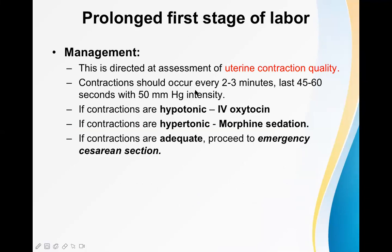Now see this. Contraction should occur every 2 to 3 minutes. It should last 45 to 60 seconds with 50 millimeter of mercury intensity. So this is a bit of theoretical discussion actually. Every 2 to 3 minutes, last 45 to 60 seconds each, and the power of that contraction is 50 millimeter of mercury intensity. Now this intensity is not usually measured, it's just theoretical. But the frequency of the contraction and how long they last, we can really measure or count. These are the adequate type of contraction. If it is not happening, then prolonged first stage of the labor occurs.